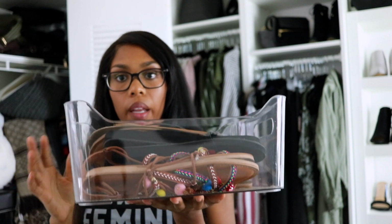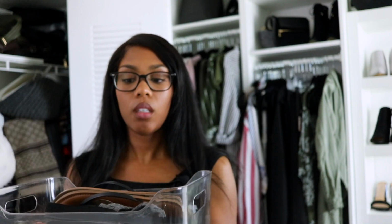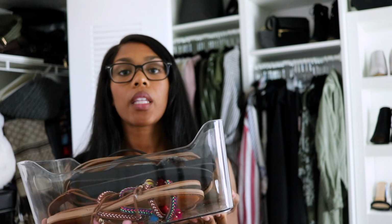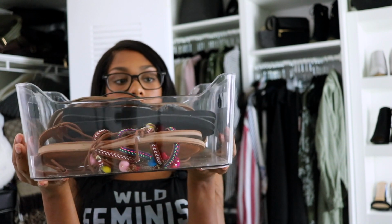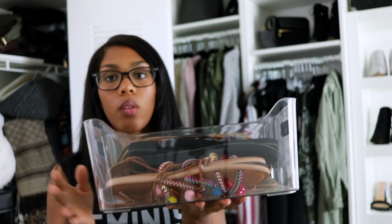I do have more shoes in this closet, and I just keep them in like a clear bucket. You know what? Let me show you where I keep my sandals. So in this closet, on top of my Alex dresser, I have this little cute, inexpensive acrylic bucket, and I got this one from Five Below, and it's really cute because I can see what's in here, and it just sits right on top of my white Alex dresser, so it just blends in so well.